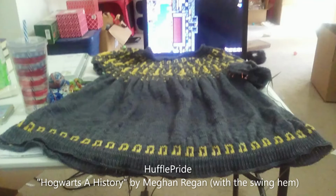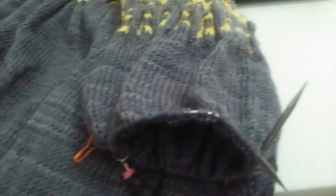I bound off the body on the Huffle Pride sweater that I'm working on, and I'm currently into the third or the fourth decrease on the first sleeve now, so yay. Let's see. Oh yes, and just to remind you, the pattern I'm using is Hogwarts: A History by Megan Regan, and I am using Sweet Georgia Yarns Tough Love Sock in both the slate colorway for the body and lemon curd for the color work.